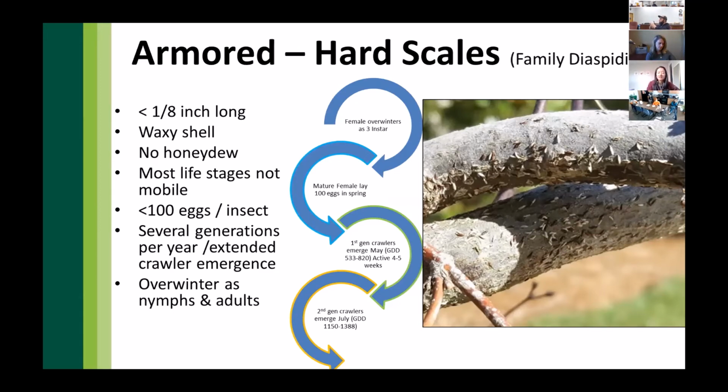They are definitely less productive, less than 100 eggs per insect, but they do produce several generations per year. And sometimes they do have extended crawler emergence. So again, with management, you may need to do a few different applications. And then they also overwinter as nymphs and adults.